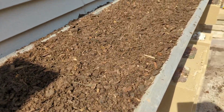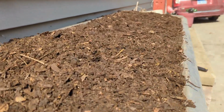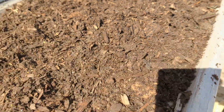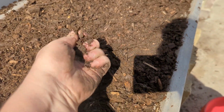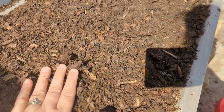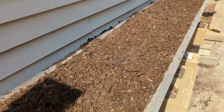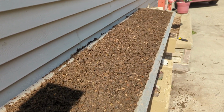Okay, look how pretty this is. So pretty. Oh, it looks fantastic. Nice and workable. I can pick this up and hold it. It clumps apart. It's not a big soggy mess. I can get my fingers working in all of it. Good workable soil for early spring crops.